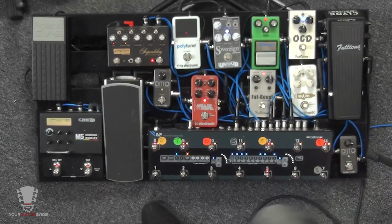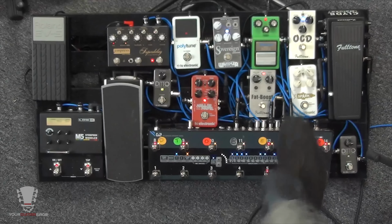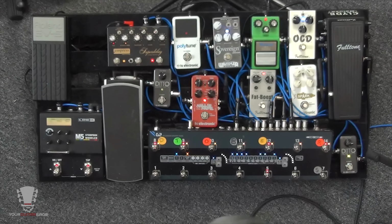Okay. Now, with all that being said, there's really only one pedal out of that whole mix that I would suggest, actually 2 pedals, that I would suggest for you to purchase. Let's go over them. My favorite pedal in this whole setup here is this OCD, this Fulltone OCD pedal.